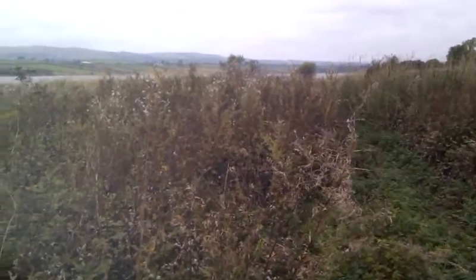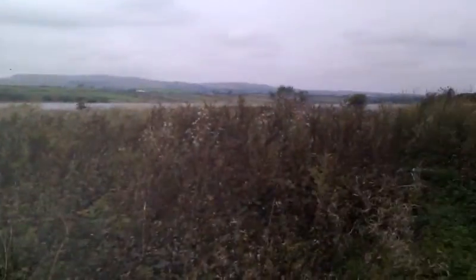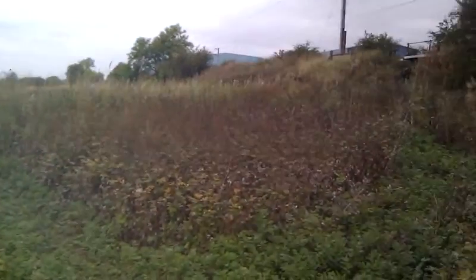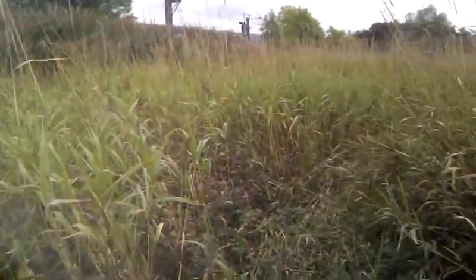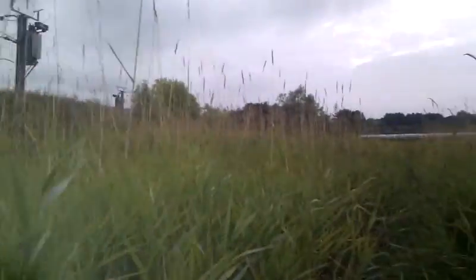Vegetation around us, most of it is reed canary grass with meadowsweet. Those are the dominant flora just here. But we're walking through like a small forest of them.